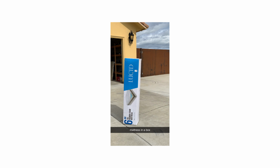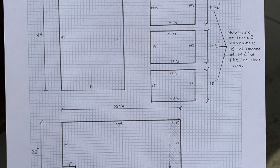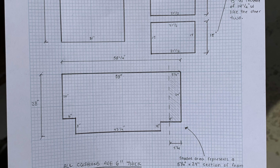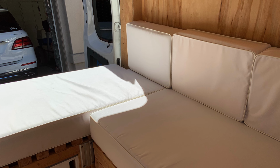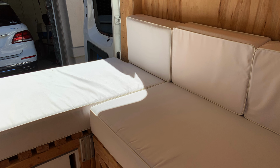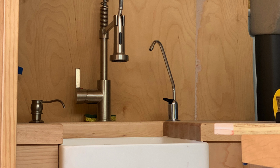For your bed, order a mattress in a box and cut it to the sizes you need for your layout. Mine are cut so that they function as a couch when the bed is away, and when extended, the back supporting cushions fill in the gap to make a full-size bed. Have them upholstered. When you get to your kitchen cabinetry, install your sink, faucet, and a little soap dispenser.